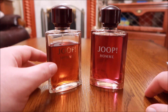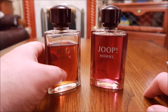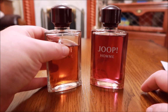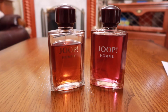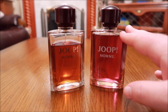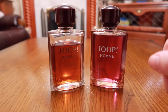Well, guess what, they've done it. The Joop has been modernised to today's noses, and this is what this EDP is. You've got the EDP out of puffer there on the bottom. So if you like this but you've got a modern nose, definitely try the EDP. Today's Joop is still good. I still wear it, but it's not like it used to be.